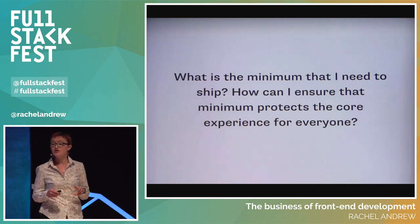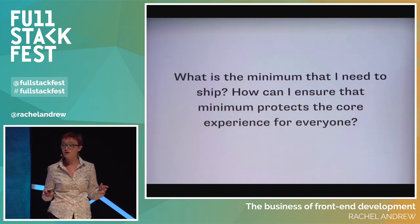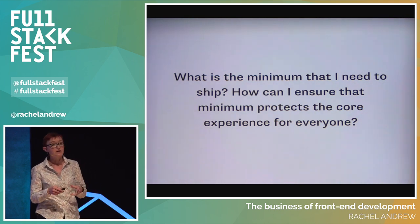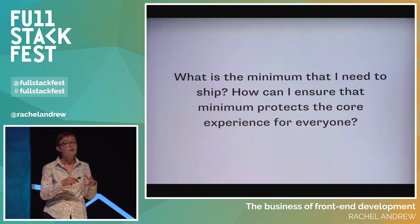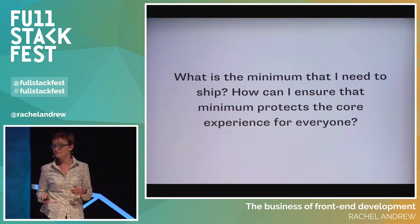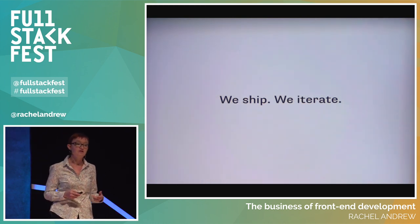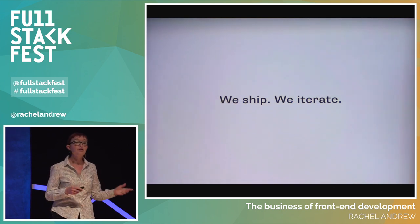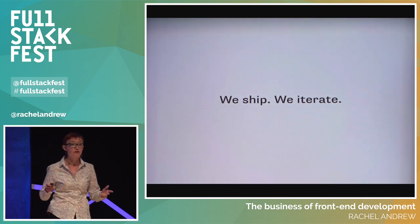Instead of looking for a magic tool that gives you an all-singing, all-dancing UI, but only with one day of work, we can develop a basic but usable thing first and ship it and then add to it. It might not have every possible feature at the start, but it works and it's accessible. So we ship things and then we iterate. And we're iterating on a solid base. We're not throwing up something that looks amazing and promises a lot, but then just doesn't work.